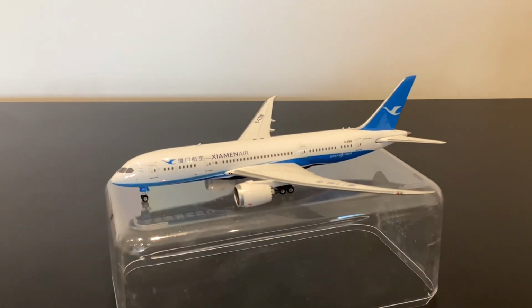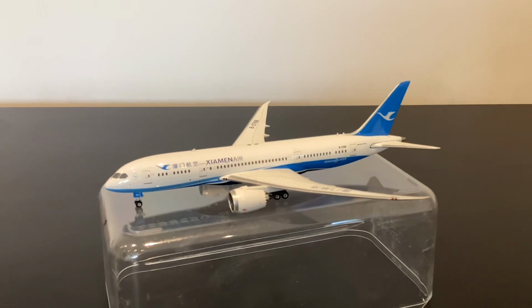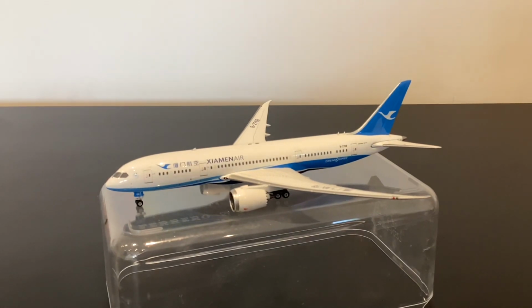This one also has some slightly weird cockpit windows. Hey, Phoenix and cockpit windows. What can you do? But it's okay. But I wouldn't be buying the Phoenix 787 nowadays. I'd always be going for the jcwings Gemini version or the ngmodels version. They are much better across the board.